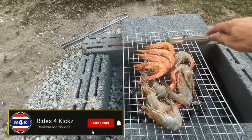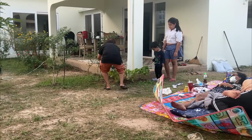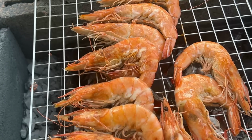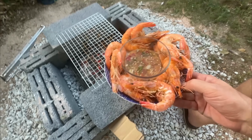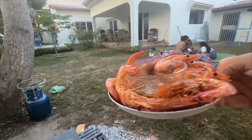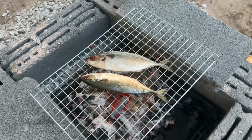V's daughter from Bangkok and her family were here this day. They went to one of the tree and flower markets in town, bought a lot of new plants and flowers for the garden, so they're busy planting those. I'm busy grilling up some shrimp. I'll have to try some real food on here, get some steaks. I'll have to try my hand at some steaks. But there it is, the pièce de résistance, the shrimp platter with nam jim. We threw some fish on there too. Why not? The coals are still going to be hot.